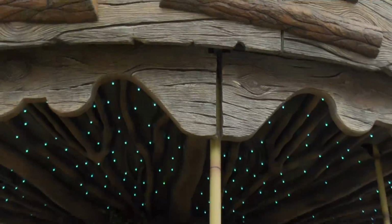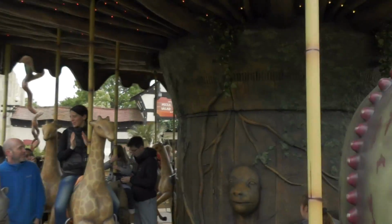They spent a lot of money on vines, haven't they, this year? Obviously, with the Gruffalo, there's all vines in that and all the branches and things. And they've got them all on this as well. They must have had extra budget for vines this year. Right, let's go on. But yeah, this looks nice.